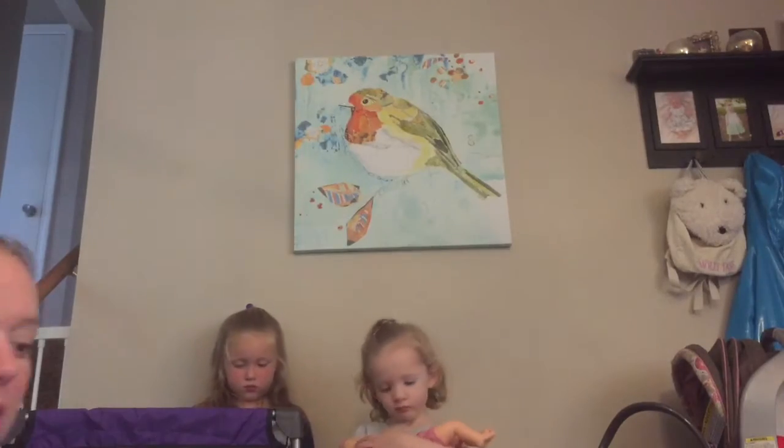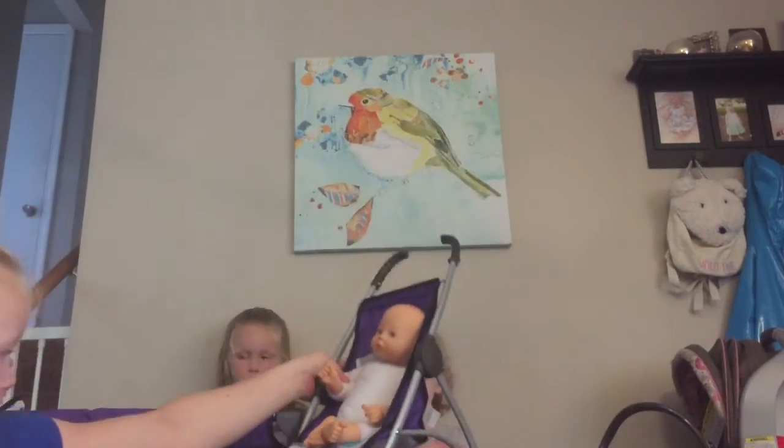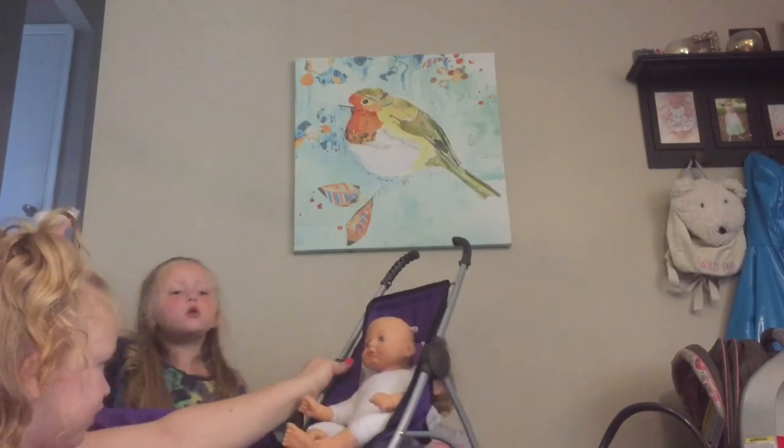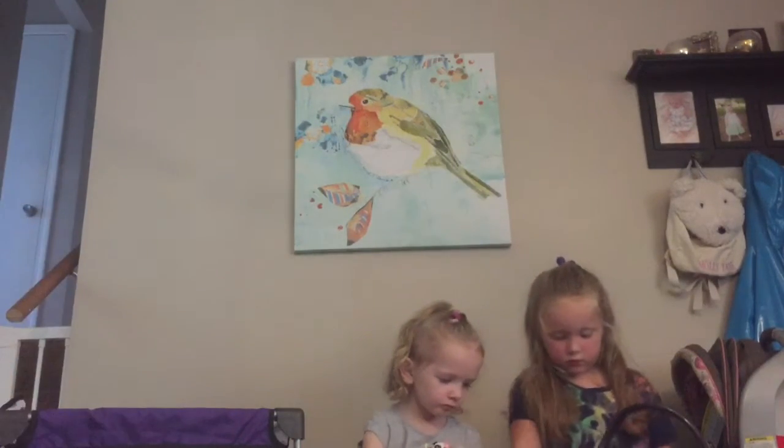And Sarah has the high chair. Let's show it to him, Sarah. Here's the high chair. One of our babies is in here. Not the high chair, the stroller. All right. Can we take that baby for a walk? Oops.